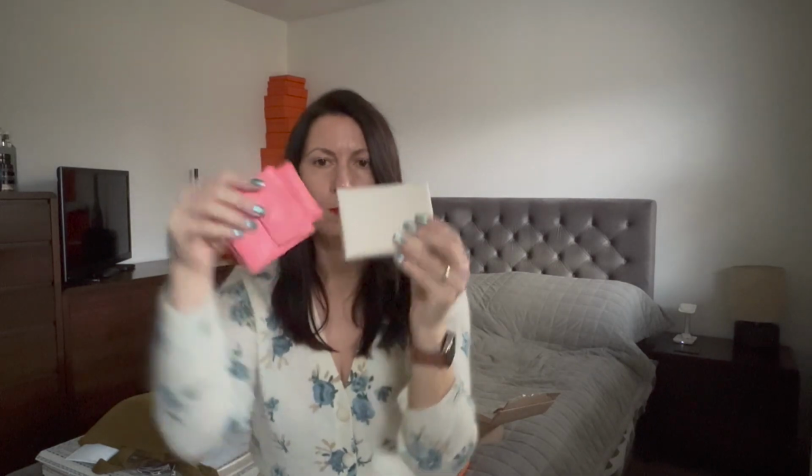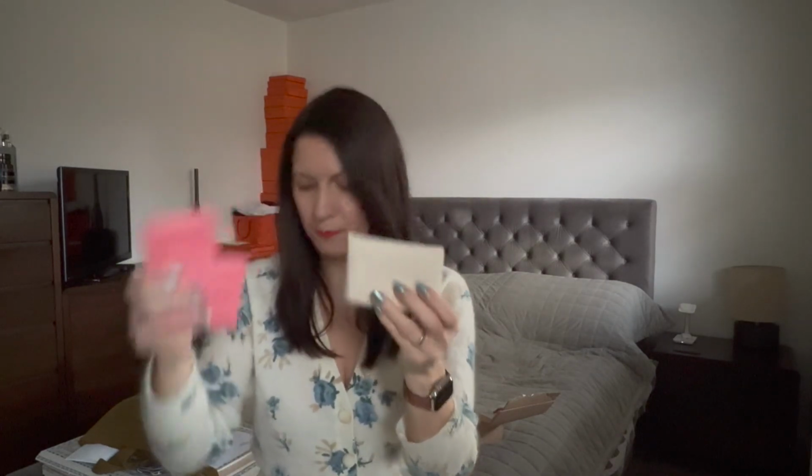And here is the Bastia coin purse. If you look at all three, if I can hold that much, should be able to, it's not rocket science. Right, there we go. So there you can see all three held up. But this, like I say, is basically both of these in one.